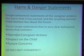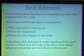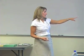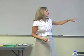So how do you create these harm and danger statements? This is in your blue handout, and it reminds us that we want to make sure that we have a harm statement with what happened in the past, and it's helpful to add who reported or disclosed, right? Is there an admission here or not? Did mom and child both report, or did just child report? Or did extended family say, yep, this is what happened, but mom isn't in agreement with that? So you can be clear about who disclosed what has happened, and that's the caregiver behavior, and then what's the impact on the child? We always have to connect the behavior with the impact.